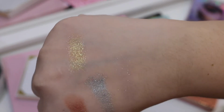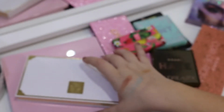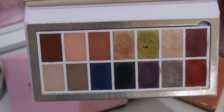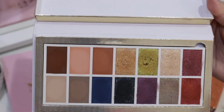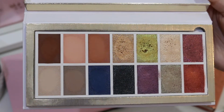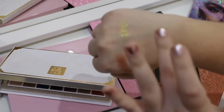They just don't blend. They do feel like butter once you swatch it, but when you apply it, they pretty much disappear, and that's just not okay in my opinion for this price tag and for this time. We can do better than this. This was not a fail in my opinion, but it wasn't done correctly. And this shade right here is pretty much horrible.